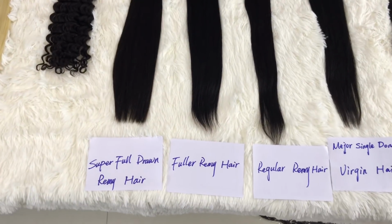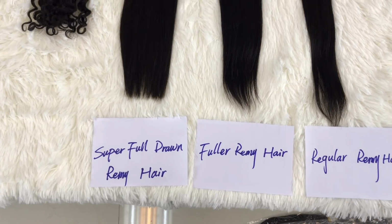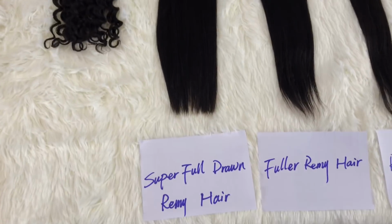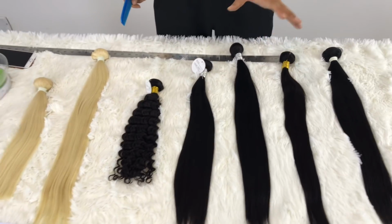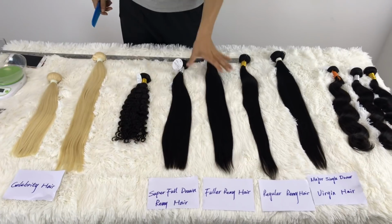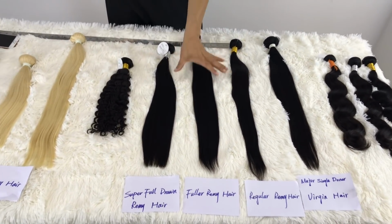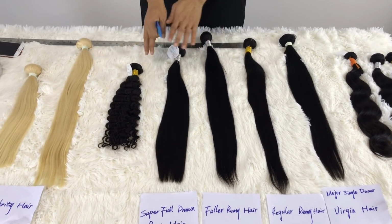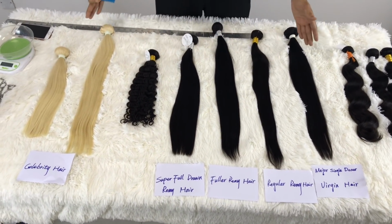And this one is the Fuller Remy hair. And this one is the Silver Full John Remy hair. So I know you guys already know that in that video, I showed these three types of Remy hair: the regular Remy hair, the Fuller Remy hair and the Silver Full John Remy hair. But in this video, you can see that I put more hair together, so you can see all the differences.